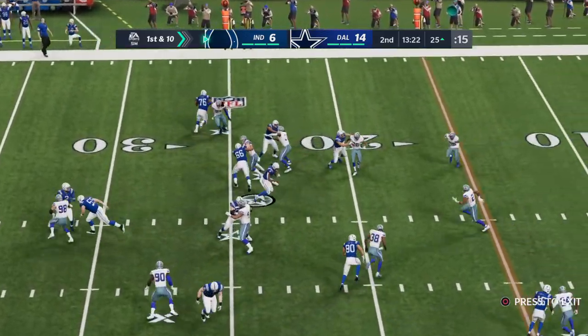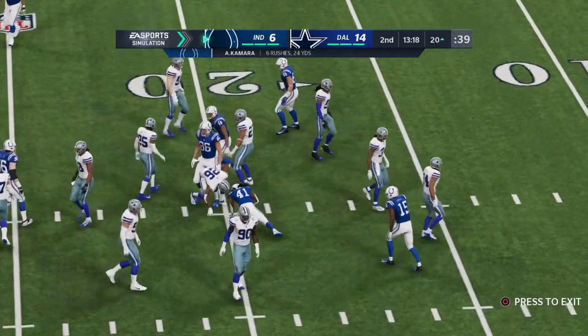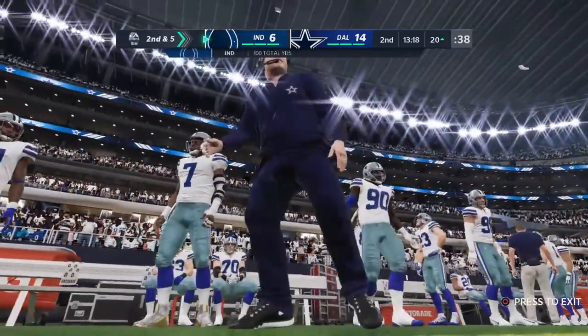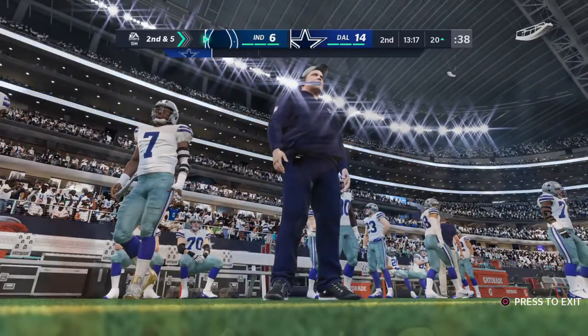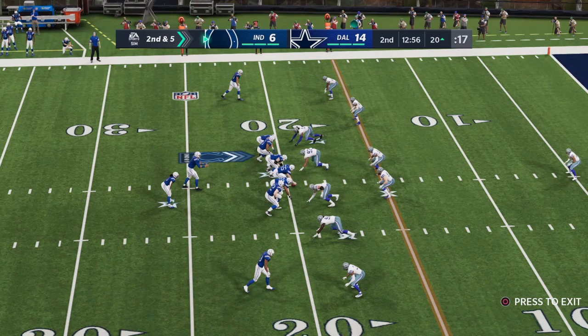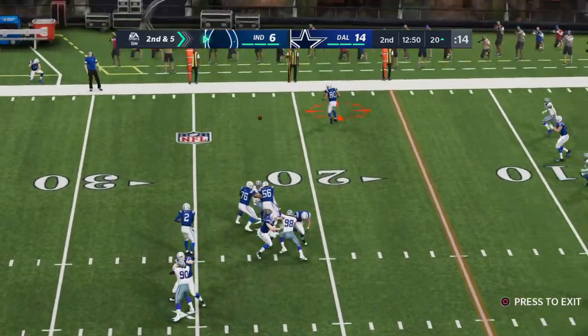Now a first down carry. It's Kamara. They get him to the ground right on the cusp of the red zone after a pickup of 5 or 6. That's a strong pickup right there on first down. And as this drive goes on, we're seeing an offensive line and running game imposing its will. Brings up 2nd and 5. 2nd and 5 now.